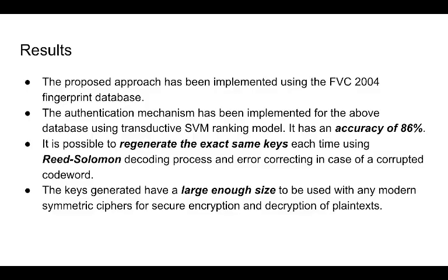So this paper has been implemented for the minor project using the FVC 2004 fingerprint database. This is the Fingerprint Verification Competition 2004. It's a very standard database. The authentication mechanism has been implemented for the above using the ranking SVM model, and we have been able to achieve an accuracy of up to 86%.